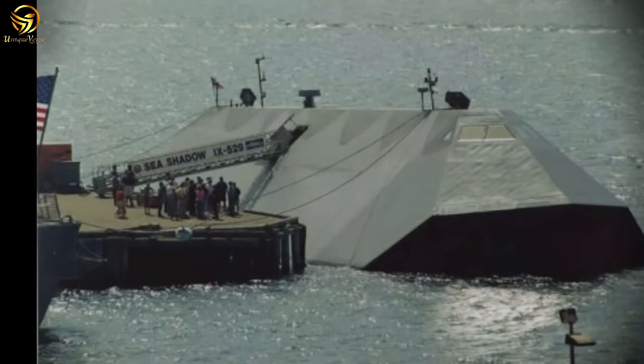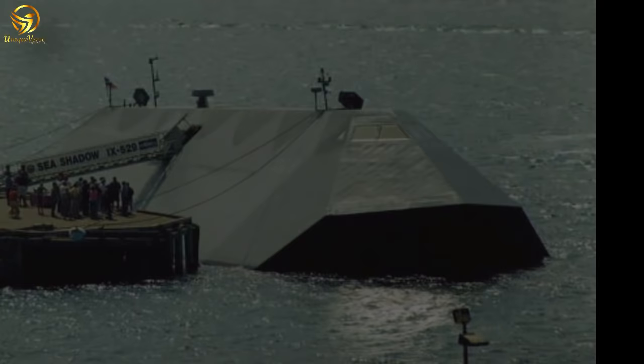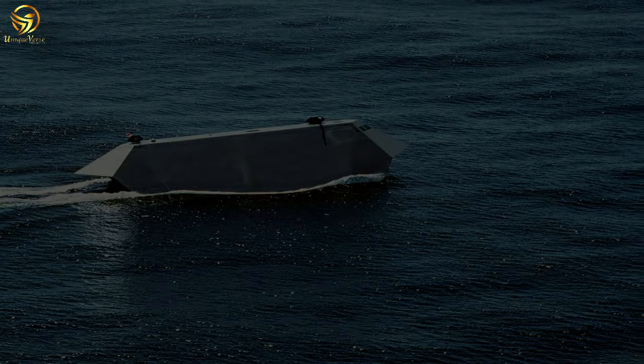When it was forcefully retired, only one model of this ship had ever been built, and it was considered to be a failed prototype. Attempts to sell the vessel failed, resulting in it resting at the San Diego Naval Station until 2006. Finally being scrapped in 2012.